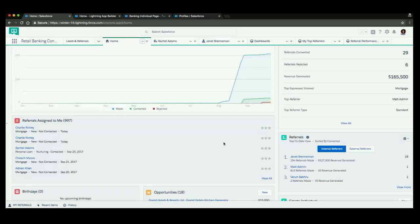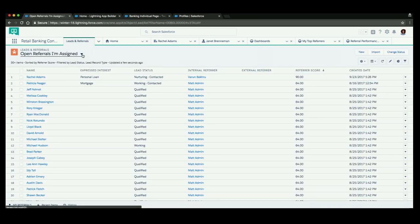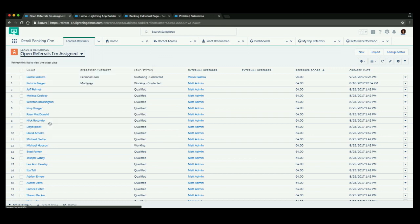What's next? So next is, now this is all about me being informed and up to speed on my referral activity. But let's say I want to go ahead and start processing these referrals. So the referral that I just made is shown here. But what I want to do is actually I want to take a look at my entire list. We have prepackaged lists within Financial Services Cloud that I can see referrals that I created or referrals I'm assigned. We'll stay with referrals I'm assigned because I'm in the process of prioritizing what I need to work on.